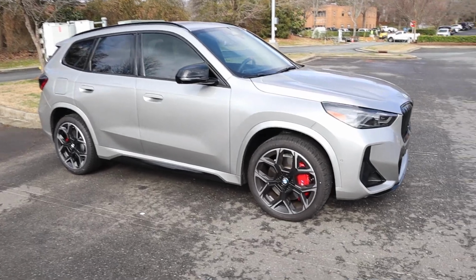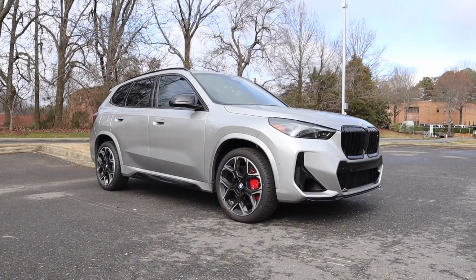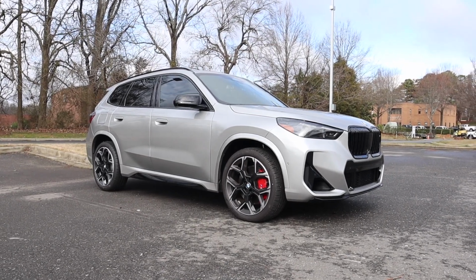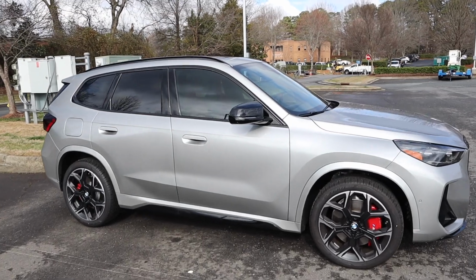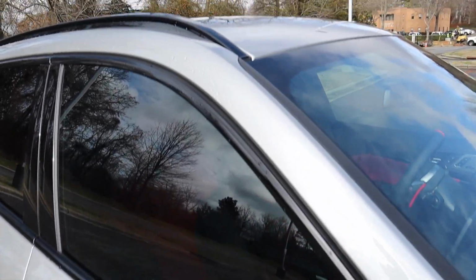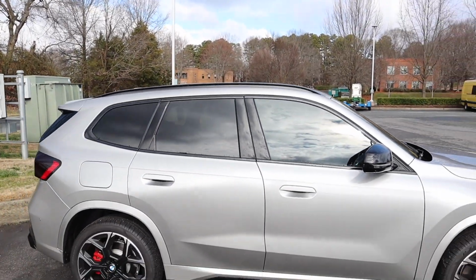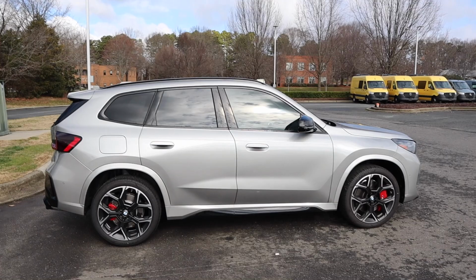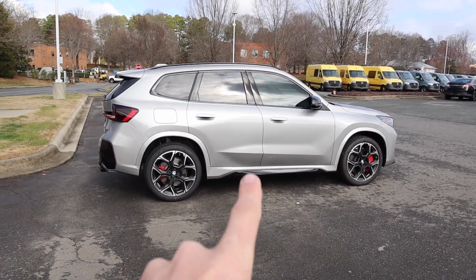Now, as we work our way to the side, that M Sport Pro package provides it with the red brake calipers with the M logo, and this has a set of 20-inch wheels with that multi-spoke design, as well as the two-tone color. Now, this also has the gloss black side mirrors with a camera and a turn signal, full moonroof up top, and everything else is gloss black. All the window trim, roof racks up top, and then from the side, you'll notice more crisp lines in the lower section of that door.